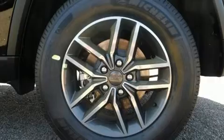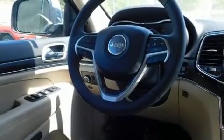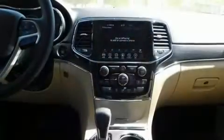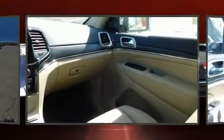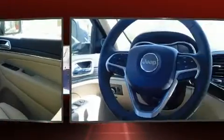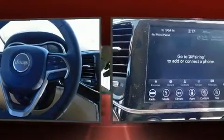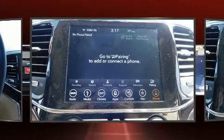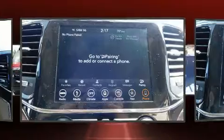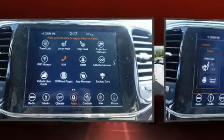For drivers who enjoy the natural environment, a power moonroof allows an infusion of fresh air. Jeep also prioritized safety and security with features such as dual front impact airbags with occupant sensing airbag, head curtain airbags, traction control, brake assist, anti-whiplash front head restraints, a security system, an emergency communication system, and four-wheel disc brakes with ABS. For added security, dynamic stability control supplements the drivetrain.